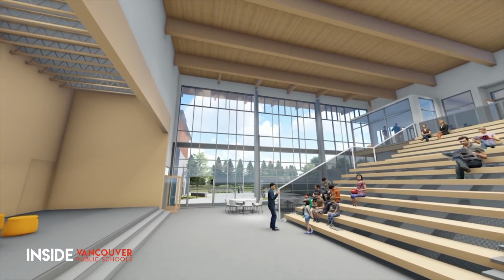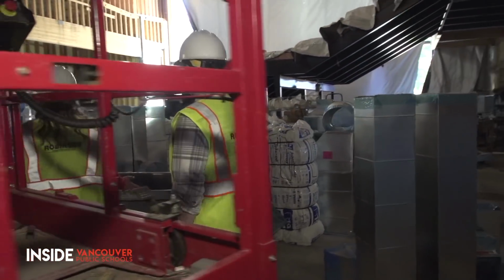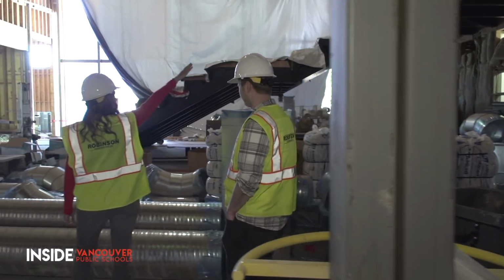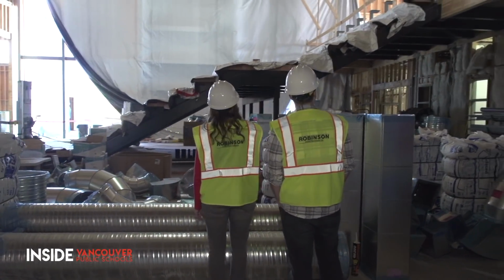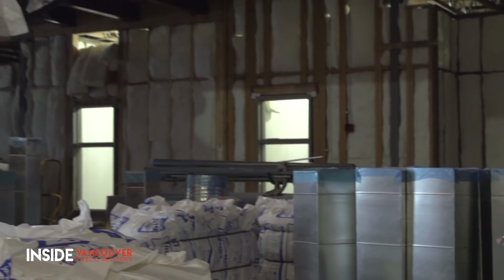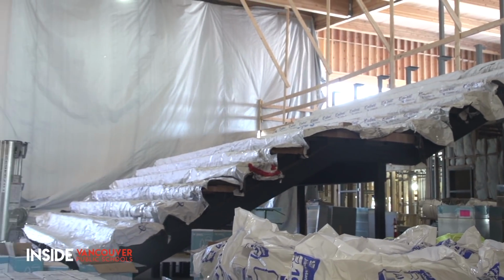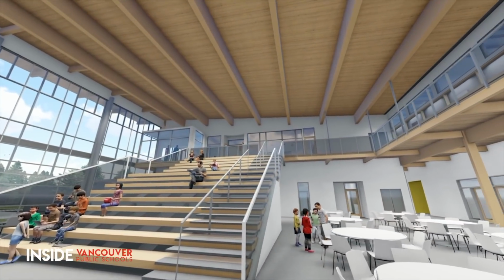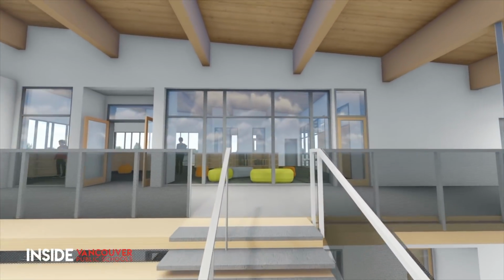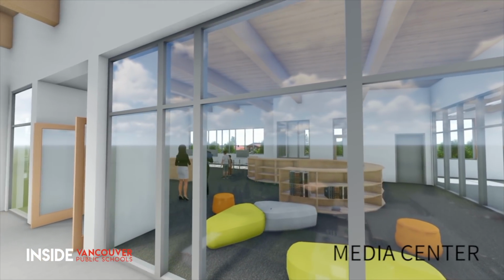So yeah, this is the common space, and we can see the learning staircase right here that goes upstairs up to the library at the top. Wow. And so this is the area where students will enter in the morning. We'll serve all of our meals in here, breakfast and lunch. We will have assemblies in here, school events in here. When you look up this way, the library is all going to have glass. So when you look up the staircase, you'll actually see the library and all of the books in the space.